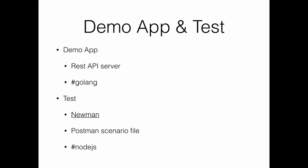So you know how to build your containers, but there is a question of how you're going to test your container, how to create a test lifecycle around the container. In my demo, I have a demo application and test. The demo application is a simple REST API server written in Golang. It's a very short one, about 50 lines of code, includes 2 or 3 methods, that allows you to get some articles by ID or just all articles.